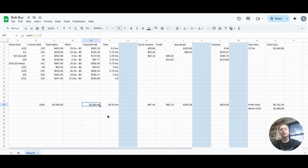$1,920.48. Now, one of the things I did calculate in this spreadsheet was my time. This is just the time that I spent actually prepping for the show, doing the show, and packing for the show. So each show's time is listed here. You can see some took as low as 2 to 3 hours, whereas some were averaging more in the 4 to 6 hour range overall per show. And I did just under 40 total hours of work to actually prep, do, and package these shows, which is pretty solid over the course of 2 months to do 40 hours worth of work for this.